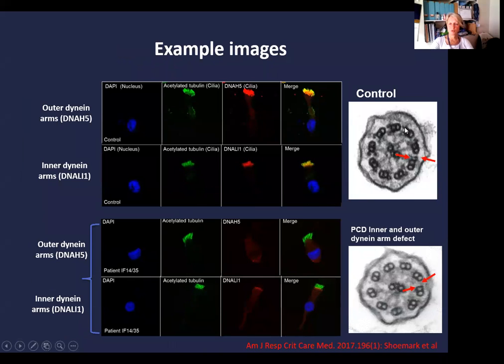So this is a normal healthy control. You can see here we've seen on the EM that all the proteins are exactly where they should be, and we're going to use stains for the outer dynein arm and the inner dynein arm proteins, and for that we use DNAH5 and DNALI1. When you do the staining, the nucleus stains up in blue, so we're using DAPI for that. The acetylated tubulin that I talked about before, we can see that it stains very nicely in green, and you can see it's a nicely ciliated cell, so it's appropriate for a diagnostic IF staining.